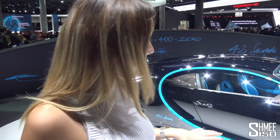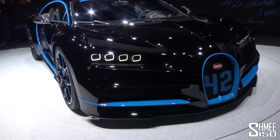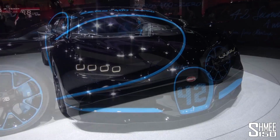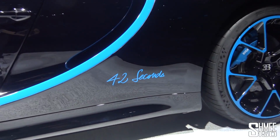So I have behind me the brand new Bugatti Chiron. This thing is an absolute monster. The closest I've ever got to these cars was when we went to the Sparco factory and I found out that they made the seats for them. That is honestly as close as I've ever been, and now it's sitting right behind me. This car is absolutely insane. 1,500 horsepower, 8 litres, 16 cylinders, 4 turbochargers. It's mental. And now this one has the 42 seconds world record, so it can go all the way up to 400 kilometres an hour and all the way back down to standing, zero, in just 42 seconds.